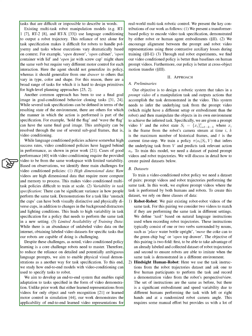Another common approach is to use a final goal image for tasks. However, this can lead to ambiguity in tasks where the process of performing the action is crucial. Video conditioning can help resolve this ambiguity by providing additional visual context. While language-based policies have shown high success rates, video-based policies have faced challenges due to the complexity of raw video data, variability in task demonstrations, and limited labeled training data.